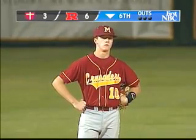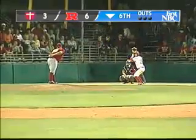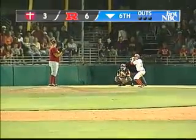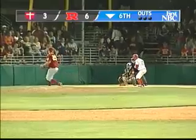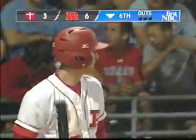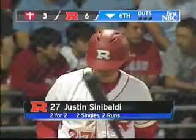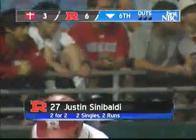Well, Dykeman, as you can see, is not happy with himself, and it's uncharacteristic of the way he normally plays the shortstop position for Brother Martin. Sinibaldi takes it low. He singled twice, had a sacrifice, scored twice, so 2 for 2 in the game. Rummel would like to play add-on here, leading 6-3, bottom of the 6th.